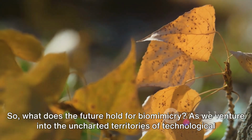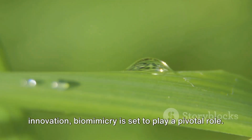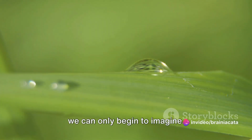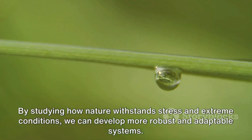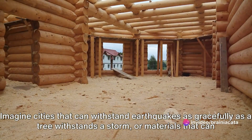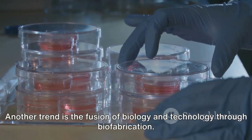So, what does the future hold for biomimicry? As we venture into the uncharted territories of technological innovation, biomimicry is set to play a pivotal role. Emerging trends in biomimicry are not only fascinating, but also hold the promise of reshaping our world in ways we can only begin to imagine. One such trend is the exploration of nature's resilience strategies. By studying how nature withstands stress and extreme conditions, we can develop more robust and adaptable systems. Imagine cities that can withstand earthquakes as gracefully as a tree withstands a storm, or materials that can self-repair like human skin.